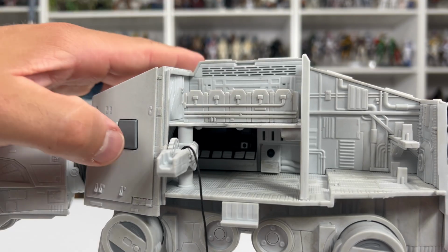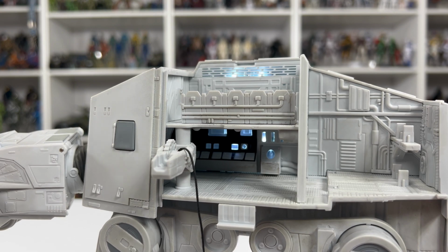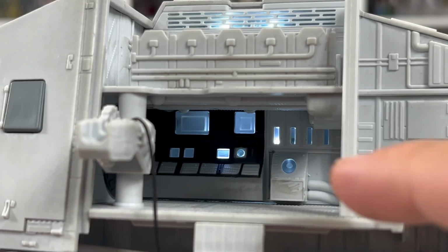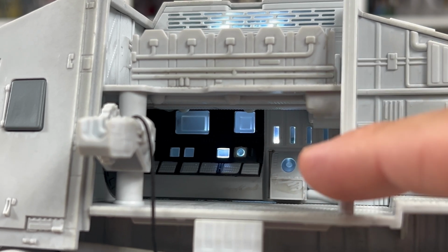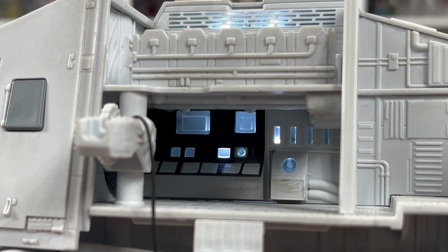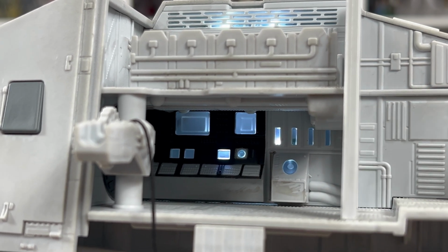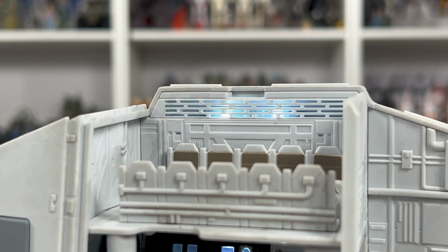But without further ado, let's light it up. Oh, that looks good. What I love is that they were able to sculpt these like it's components and screens that's like monitoring the battlefield. You can stand a bunch of figures on there that act like they're working. And then we have another light shining through these vents up there. You know what? Let's see what this looks like in the dark.